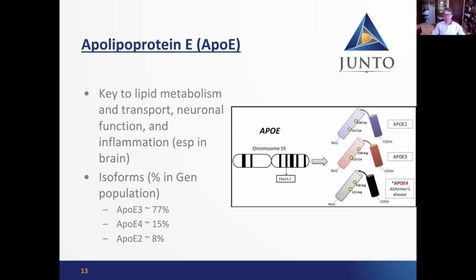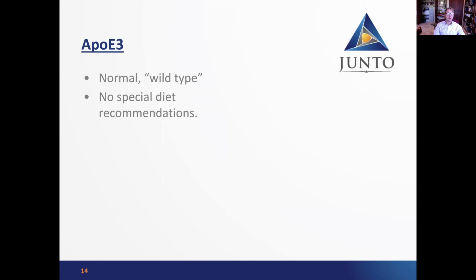It is broken down based on your genetic variant into a protein called ApoE3, that's the normal one, the wild type. ApoE4, that's about 15% of the population. And then ApoE2, about 8% of the population. E3, again, is the wild type. No special diet recommendations here.